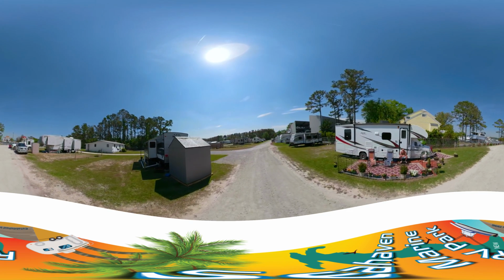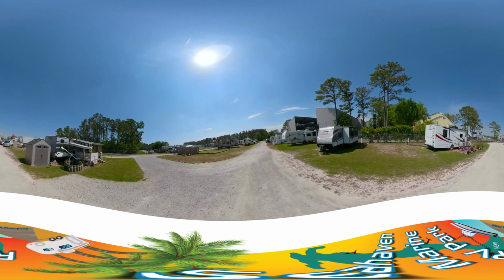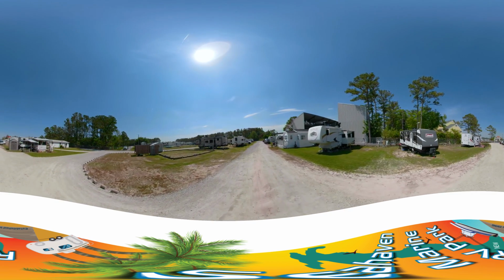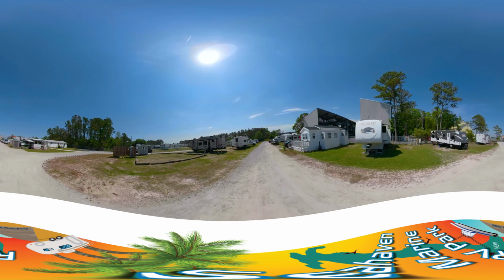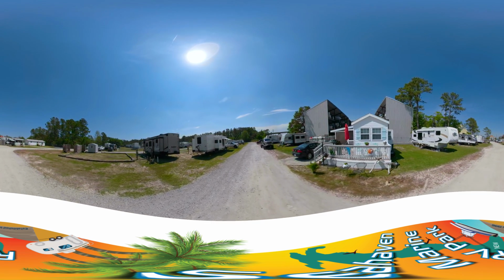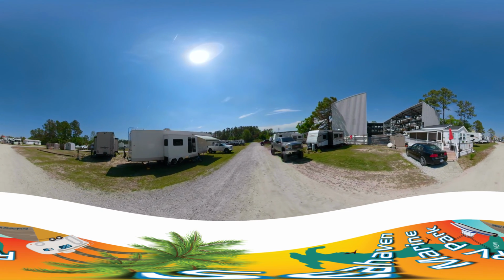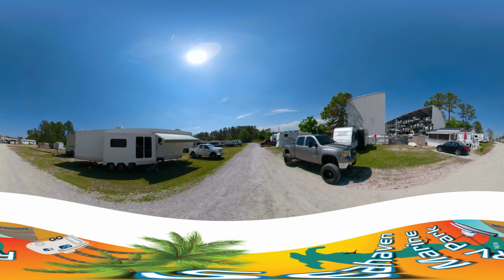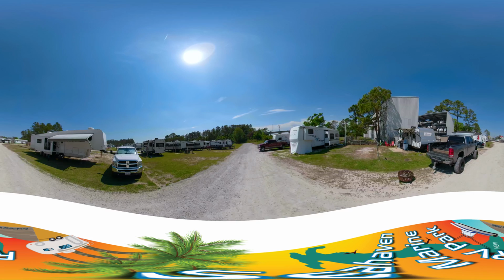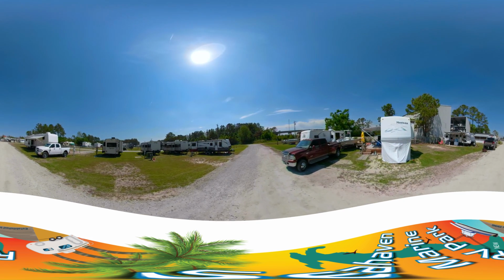Extra large full hookup sites provide plenty of access for most any sized RV or camper. The park has an open setting allowing for easy entrance and exit when you come and visit.